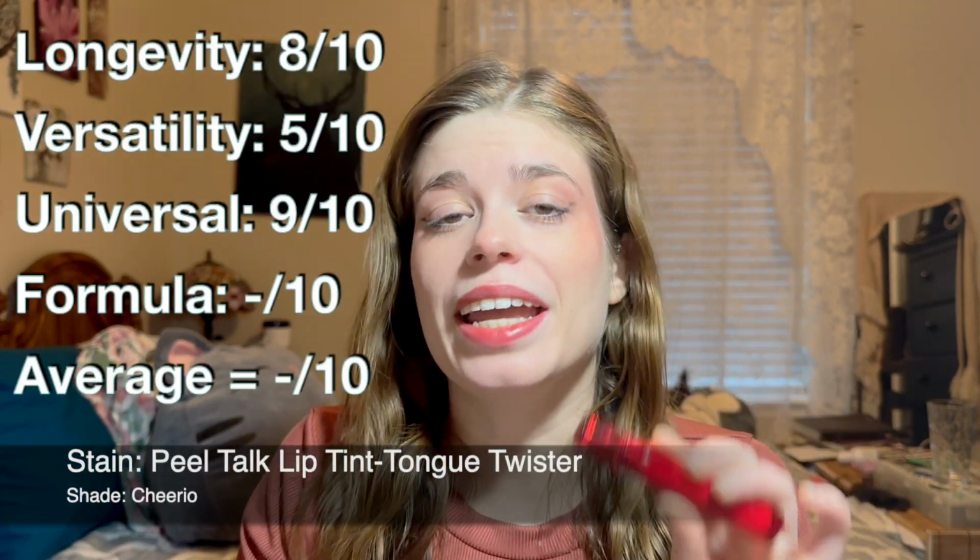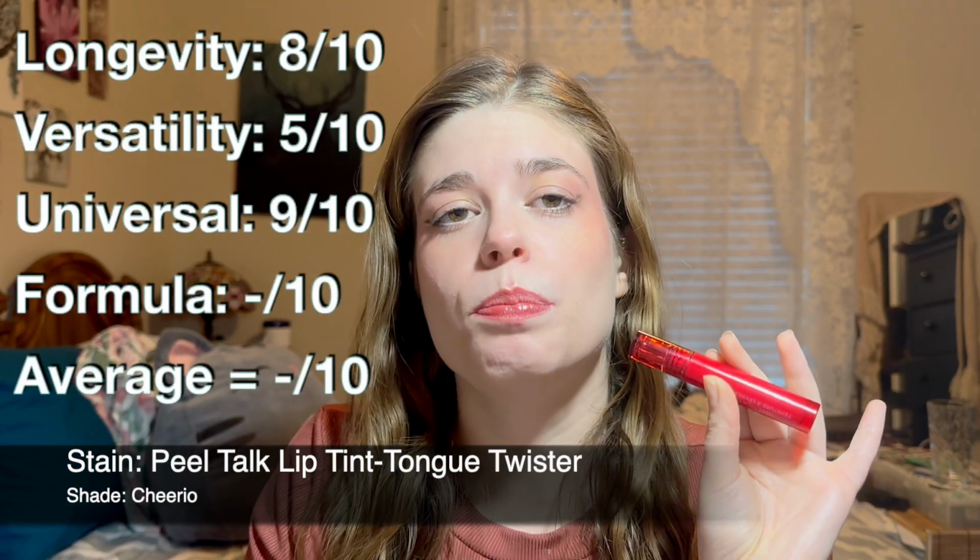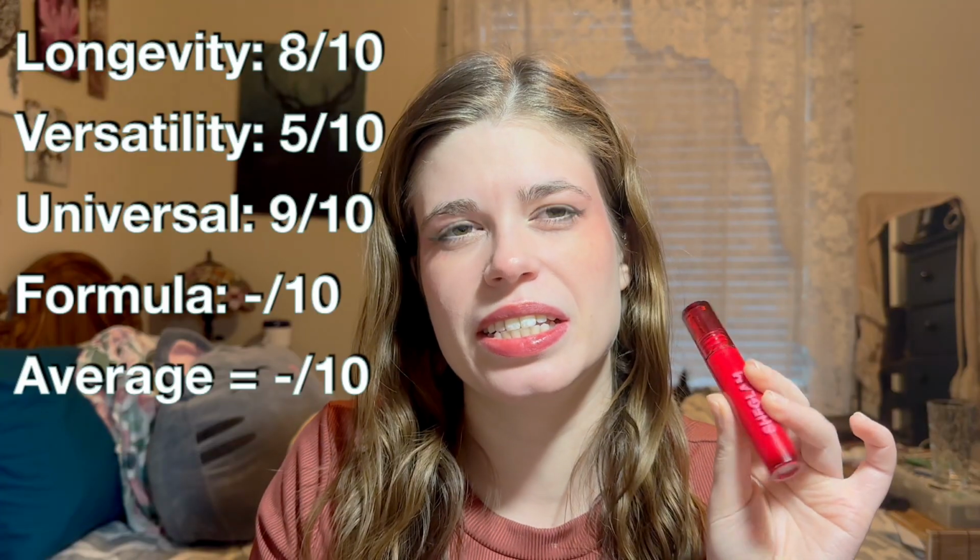But for universality, is that a word? I gave it a 9 out of 10 just because it is pigmented. I would say this is the strongest one, the most pigmented one that SheGlam has. If you have a deeper skin tone, this is definitely going to be the one that you're going to want to get. They don't have quite as big of a shade range, unfortunately, but the pigment is there for sure.